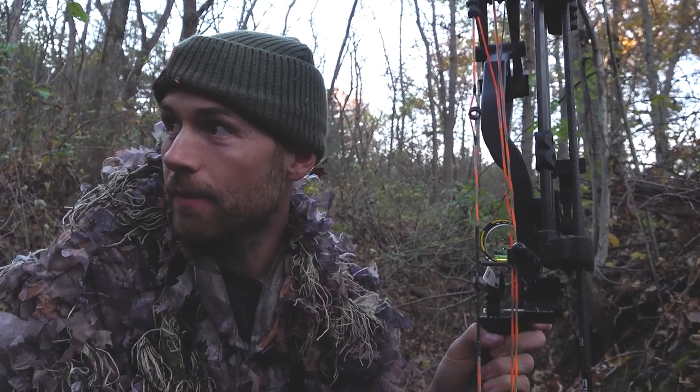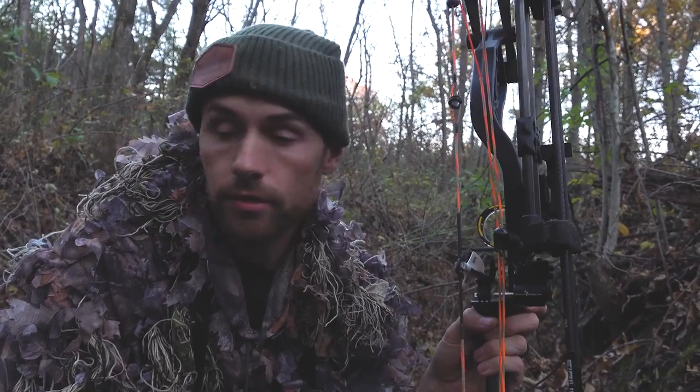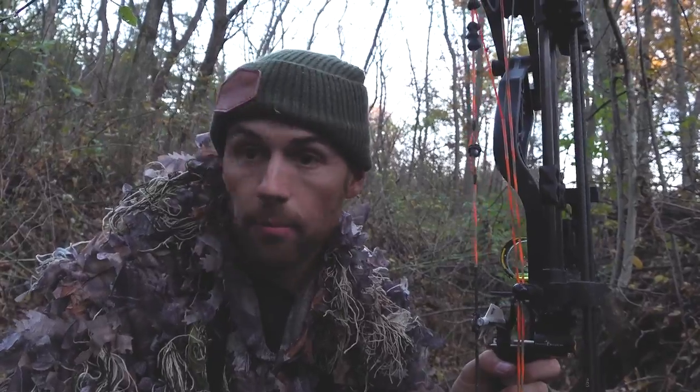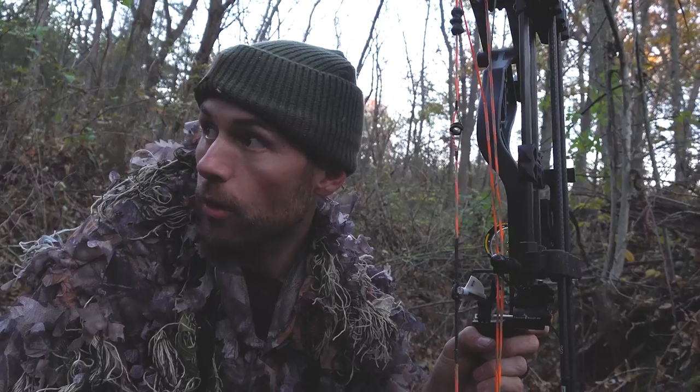Spot right there. I called to them and they definitely came in, but they came in downwind. Got up there at about 25 yards. Me and Benjamin sunk down here in the ditch, trying to keep our scent down. It almost worked. If he would have walked a few more steps there, I would have been able to draw and stand and shoot him. That was the one spot.